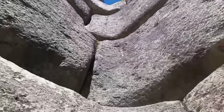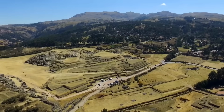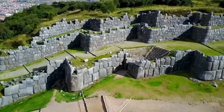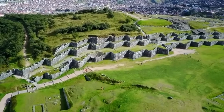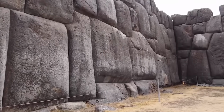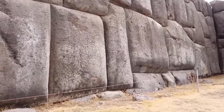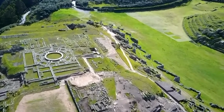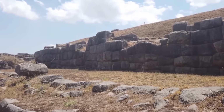The quarries for these stones are miles away from the construction sites, and the terrain is often steep and challenging. Theories for transportation include rolling the stones on logs, pulling them over ramps, or using earthen causeways. However, lifting and precisely placing these multi-ton blocks, especially in the upper courses of the walls, would have required sophisticated levers, ropes, and a highly organised workforce. The absence of visible crane-like structures or advanced mechanical aids only deepens the mystery.